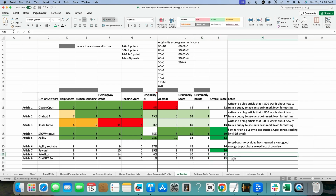So if we actually take this, I want to make sure that this is put in correctly. Equals, and then it's going to be this plus and plus that. So it was right. So we got a 23 score, and ChatGPT-4 was able to pull a 27.